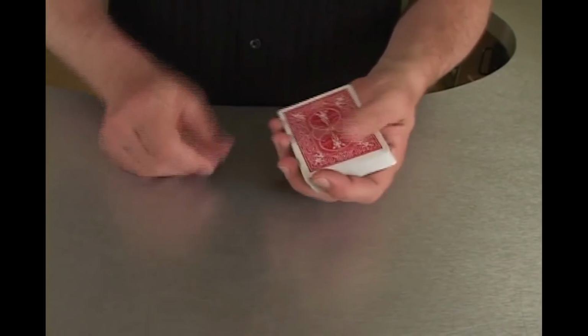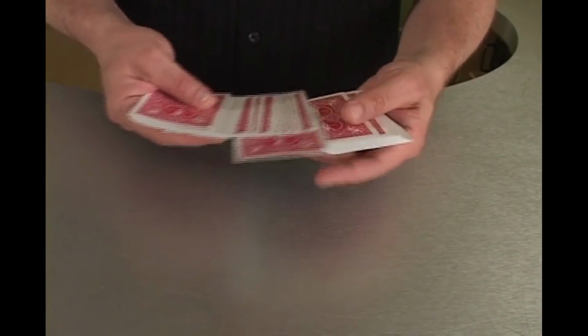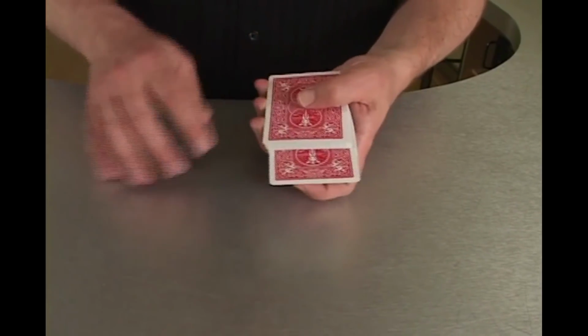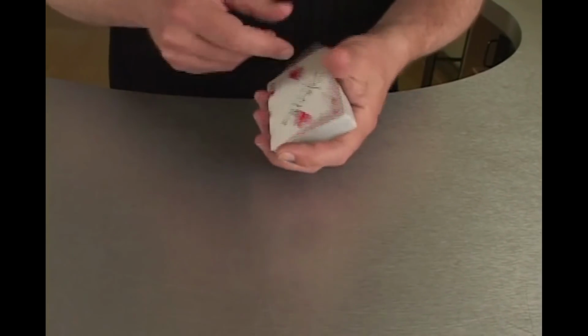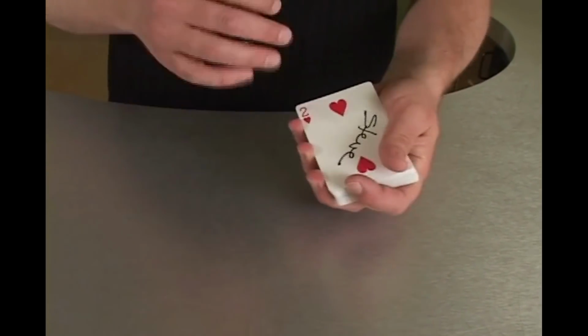Let's try it again. I want you to touch another one this time. And again, a false cut, keep it on top. I spread out, they touch any card, and I'm going to use the spin double lift, which we've already taught here, where as I come over, I push this out, spin it out, put it on top, do the double lift. Boom, we get it again. So that's one, two.